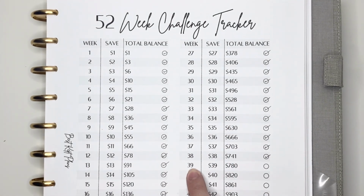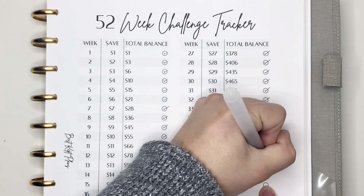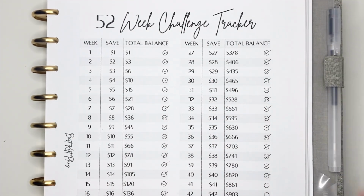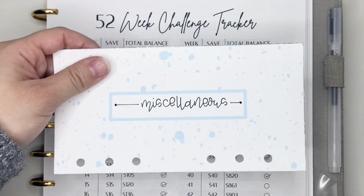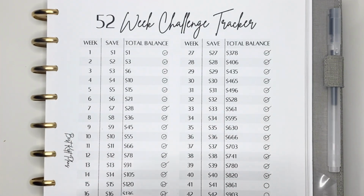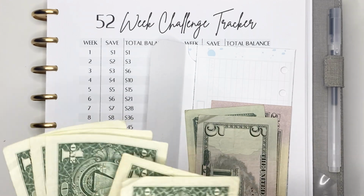I always contribute to 2 weeks at a time because I get paid bi-weekly. So for this paycheck, it's weeks 39 and 40, and I'm going to check both of those off. So if you add 39 and 40, it equals 79. So I'm going to pull that from my miscellaneous envelope, which is right here. I already wrote on the back that I have to take out $79. So I'm going to pull this out of here. I'm going to do that in a 50, 60, 70, 75, 76, 78, 79.